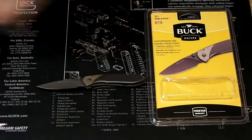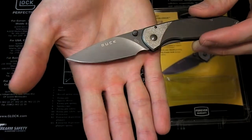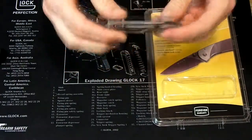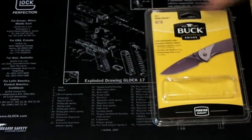But getting back to that 440A steel, like I said, it's going to rust, but with the coating that Buck puts on it, it's actually not too bad. I kind of like the knife, I'll be honest. Now, getting to the downsides. Here we go.